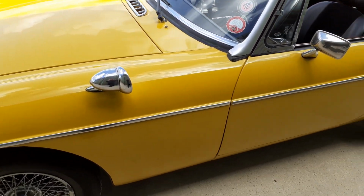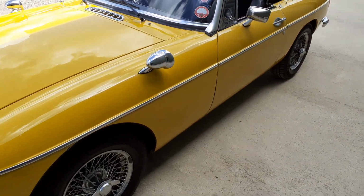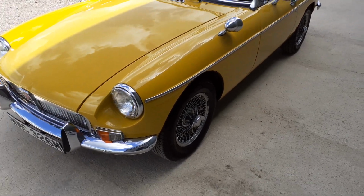As I said, bodywork's really clean and straight. No issues of note.